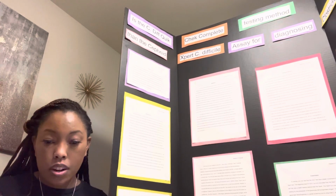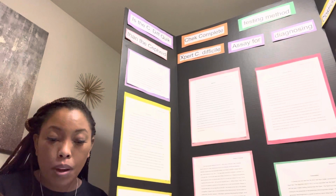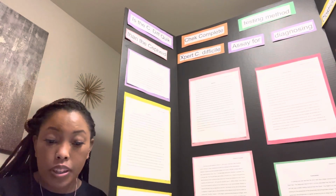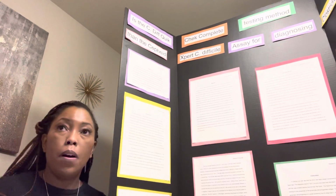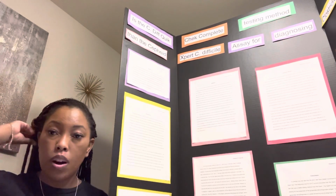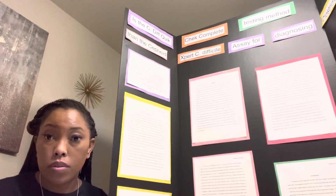So my introduction, I wrote, C.Diff is a highly infectious toxin-producing gram-positive spore forming bacillus. The nasty bug is an anaerobe that can be very deadly. This infection is the number one infection that most healthcare institutions are fighting. We seem to have a lot of positives, definitely with more patients that are staying longer in the hospital. It's definitely easy for other patients to catch because it can be passed on if the nurses aren't properly cleaned or gowned correctly.